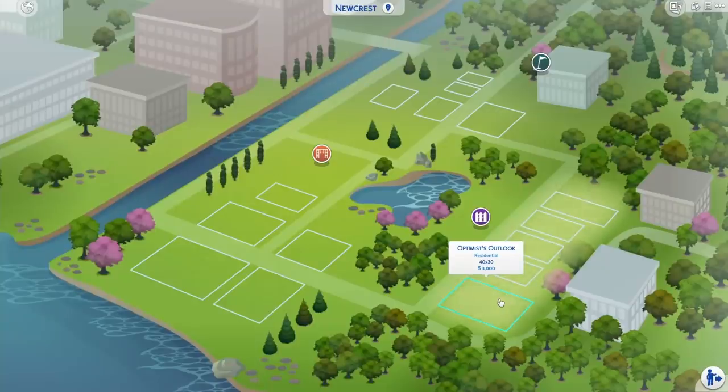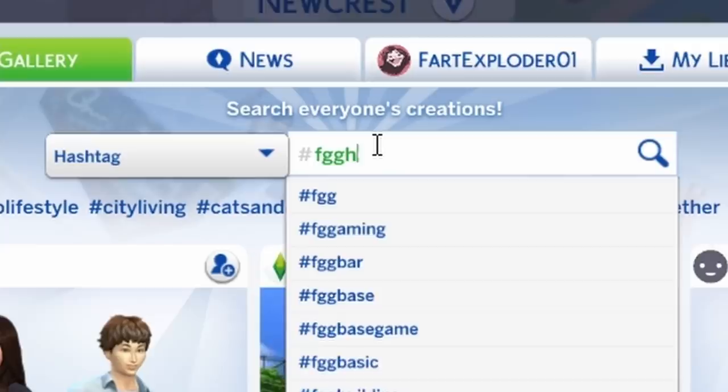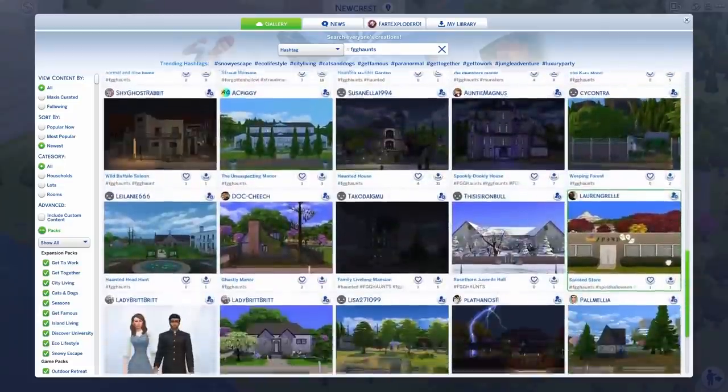Did you know that there are actually some extremely cursed builds on the gallery? Oh yeah, if you head over to the gallery, click on hashtag and type in FGG haunts, you get a bunch of cursed builds in the gallery, and we're gonna be looking through these today.